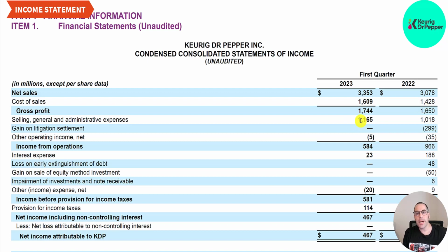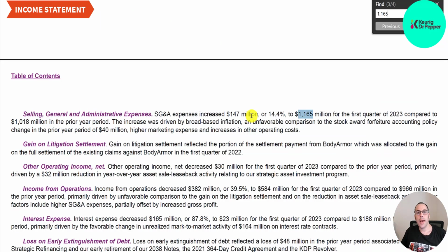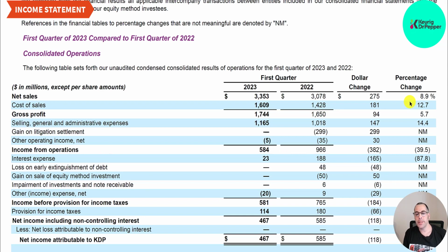All the expenses not directly related to generating the revenue, $1.16 billion. Those are called SG&A. SG&A increased $147 million quarter over quarter. The increase was from inflation, stock awards, and also higher marketing and increases in operating costs. Here's a better view because it has percentages. Their revenue went up 9%, cost of revenue went up 13%. So that means their gross margins declined since their cost of revenue increased more than their revenue. The margins went up only 6% year over year. SG&A went up 14%, the $1 billion to the $1.2 billion.